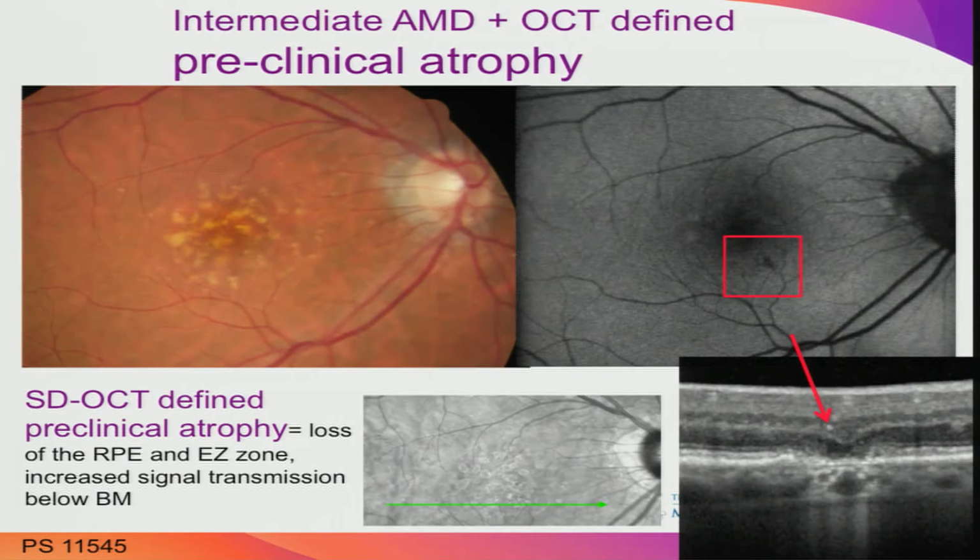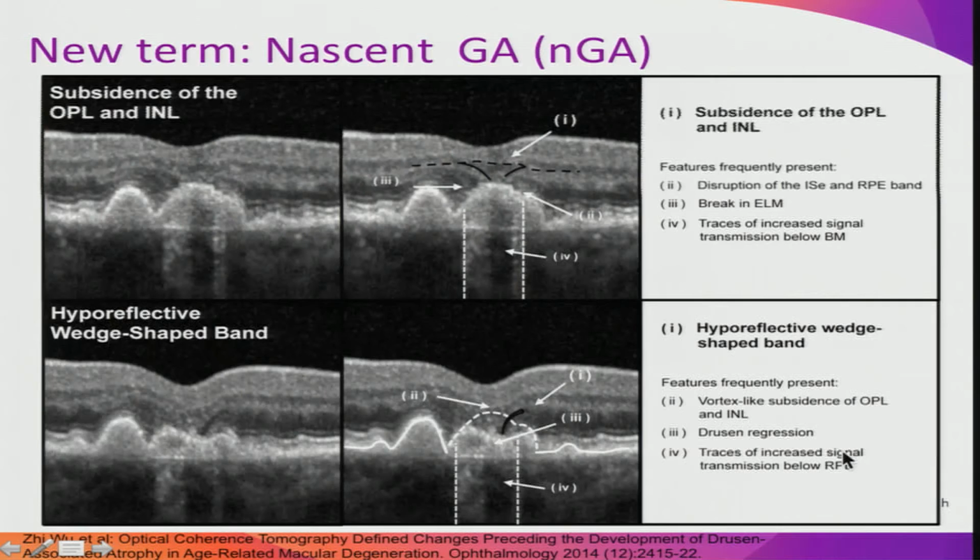So what we see here is that they have now defined a term called nascent geographic atrophy, which means what happens before geographic atrophy occurs. And you can see that the drusen here, this is the area of geographic atrophy. You do the OCT and something is happening. These layers are changing. So what we see is there's a subsidence of the outer plexiform and the inner nuclear layer. And you can see that over here there's increased transmission. And then these changes here, like you've got a hyporeflective wedge-shaped band there. So this is termed nascent or pre-geographic atrophy.